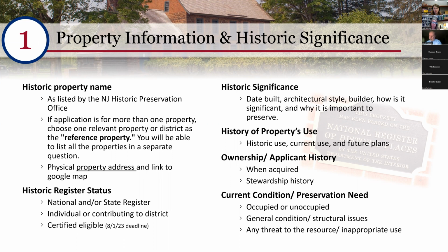Historic significance. In this section, you will tell us why this resource is important to preserve. Include information on the date it was built, the architectural style, and the builder if known. History of the property's use. This is where we want to know what the property was built as, what is it currently being used as, and what the future use is proposed to be. We want you to describe the change in use of the property over time.